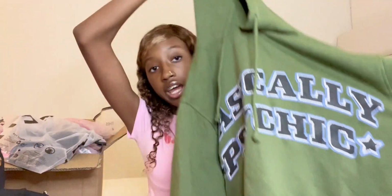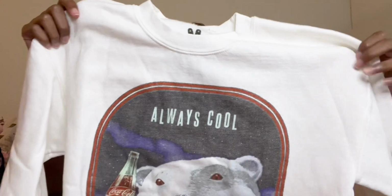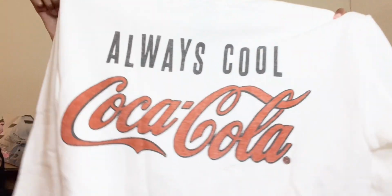So, just had to. Okay, so a lot of the stuff that I have for back to school is fall clothing, so you won't be seeing a lot of short sleeve anything because over here where I'm at, it's chilly in the fall. So next up, this is also from Urban Outfitters. This cute sweatshirt. What's this say? Always cool, stay Coca-Cola. I don't know about you, but I'm always cool, okay? I've always been cool, laid back, chill, you know? So I had to.